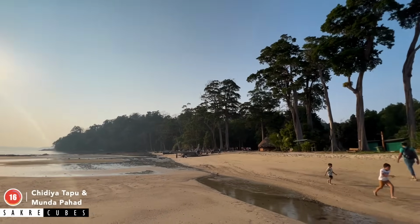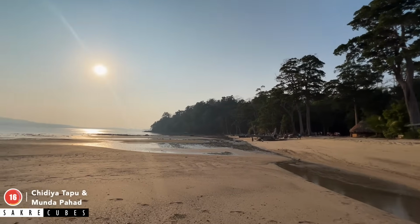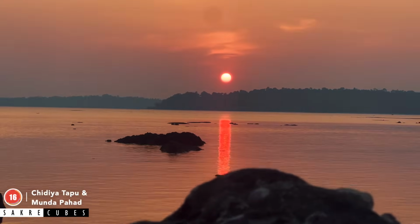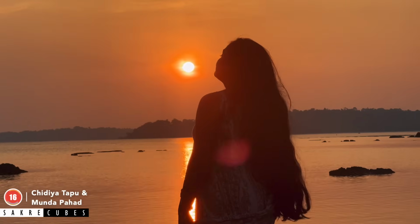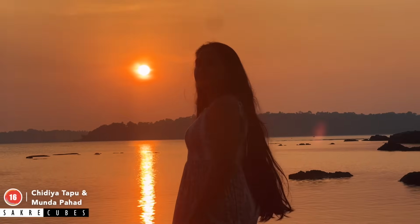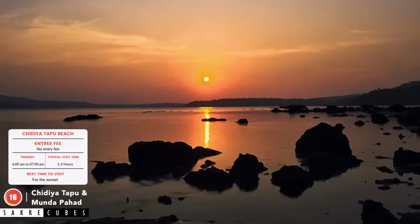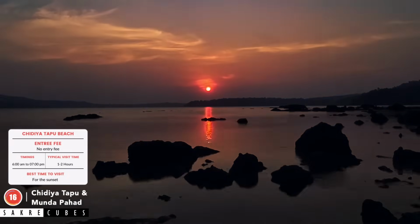Even with so many tourists visiting the beach every single day, it is well maintained. As the sun starts setting, make sure to visit Chidiya Tapu Beach. We saw so many sunsets in Andaman, but the sunset at Chidiya Tapu Beach was the best. Getting into the water at Chidiya Tapu Beach is not allowed as saltwater crocodiles are often spotted on this beach.